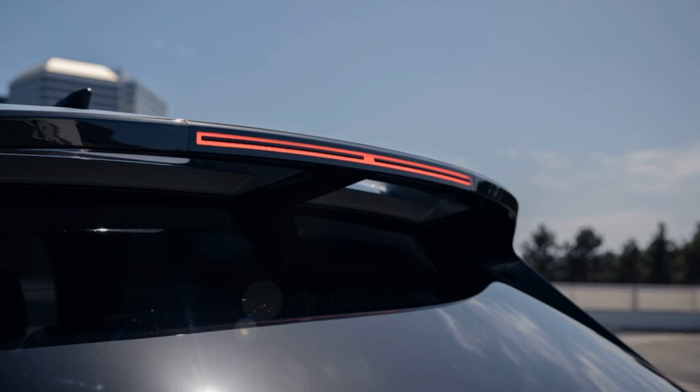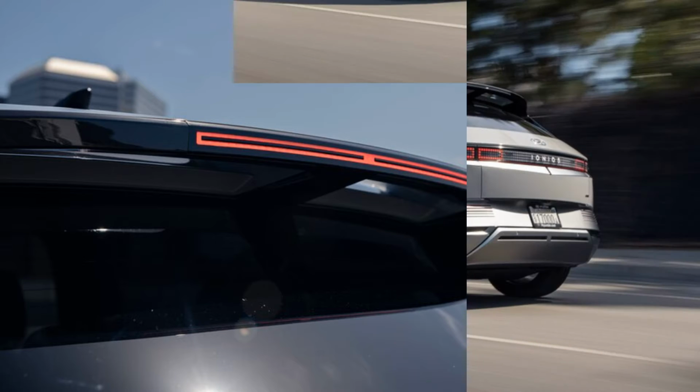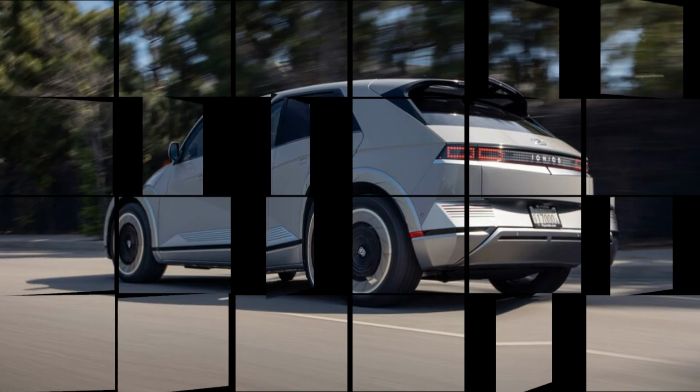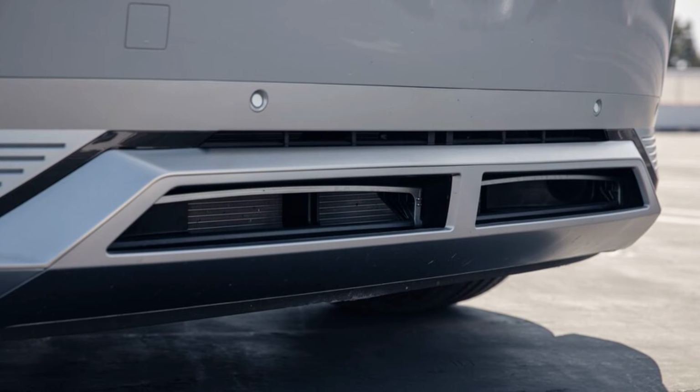EV motor, power, and performance. The Ioniq 5 has an electric-only powertrain that's available in multiple potencies. The standard range battery paired with the single, rear-mounted electric motor generates 168 horsepower. With the longer range battery, the rear drive configuration generates 225 horsepower and 258 pound-feet of torque, which Hyundai says will propel the Ioniq 5 to 60 miles per hour in 7.4 seconds.